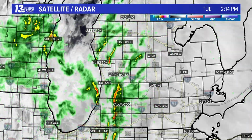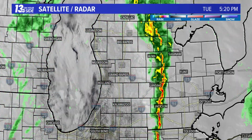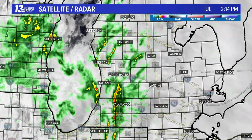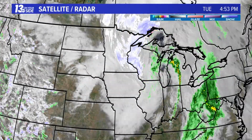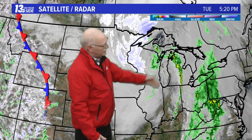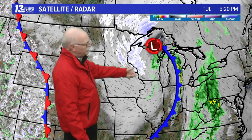And the line of showers and an occasional rumble of thunder quickly moved through. It started right around 12:30, 1 o'clock, ended by 5 o'clock, and you can see at 5:20 it's already east of Lansing, so it fit perfectly within our timeline when the threat of severe weather was possible here today. Most of the action is now over for West Michigan. I should say all of it. These storms will progress quickly to the east and the eastern part of the state. There still has been no verified severe weather with that line of gusty showers.